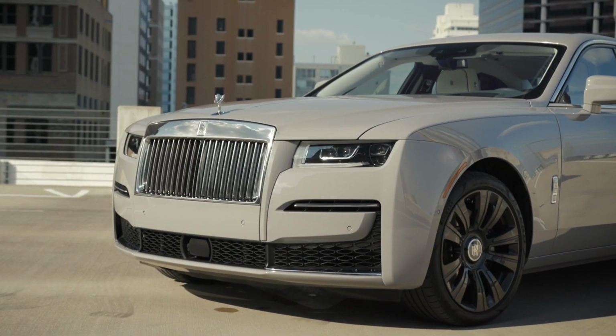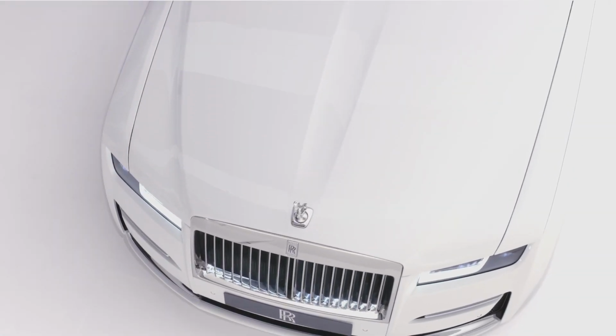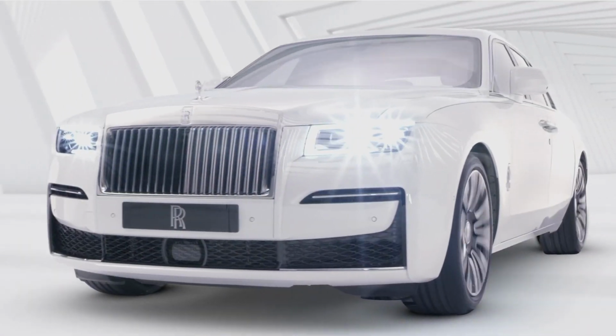So what's the competition for the Ghost? Well, if somebody is looking at buying a Ghost, they may also be considering buying a second home or perhaps some kind of boat. But the real challenge for Rolls-Royce is for somebody to spend the time on bespoking their new vehicle, which can take from anywhere from around 2 weeks to 3 years.